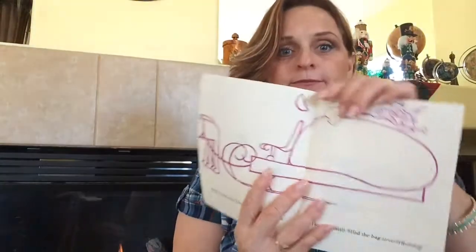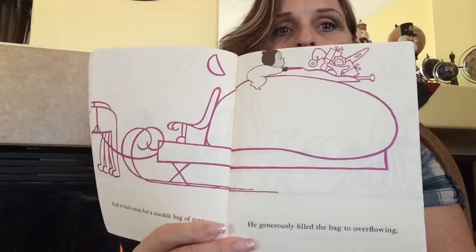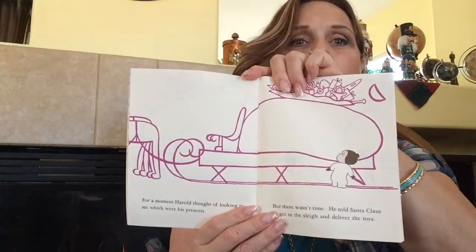He generously filled the bag to overflowing. That's a lot of toys, isn't it? Don't you hope Santa brings those toys to your house? For a moment, Harold thought of looking to see which were his presents. But there wasn't time. He told Santa Claus to get in the sleigh and to deliver the toys. And without more ado, he waved goodbye.